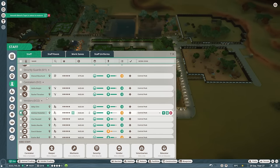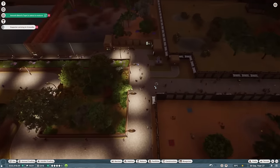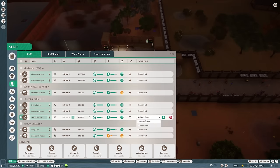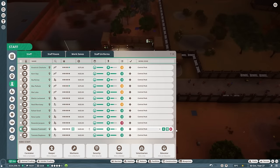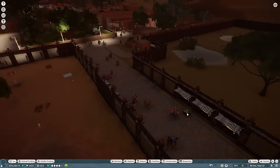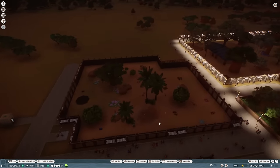I think maybe it would be worth hiring another caretaker just to help with this. How many have we got now? Oh, we've only got two. Yeah, we need another caretaker for a zoo of this size. Let's add them in to the central hub. And we are going to sort out the work zones for this as well. We've got to get them lined up. Perhaps we should do that today. Actually, tell you what, that'll be the next thing we do.